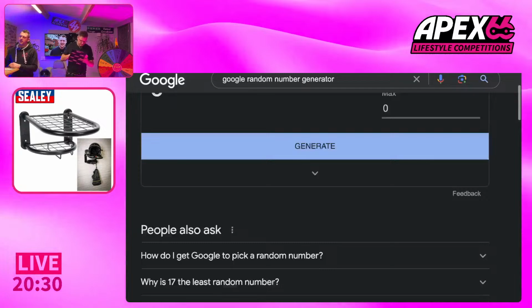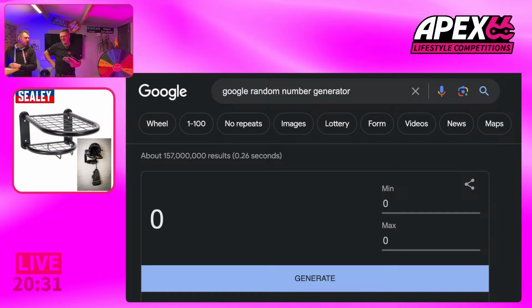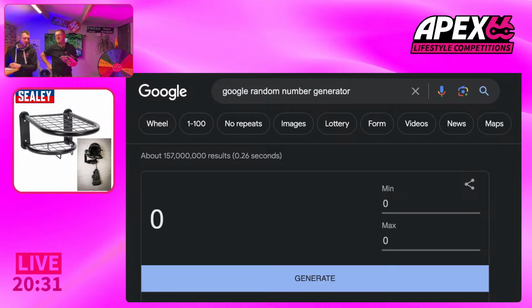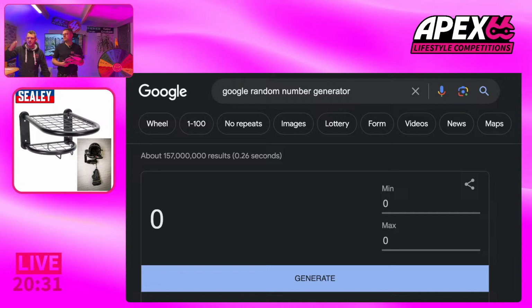It's just a screen capture of a web browser. That's all it is, the Google random number generator. We use this to draw our winners. We enter the ticket number range of this particular prize, between one and whatever the maximum number was. We press generate, find a number, and look at the entry list live on our website. This is the entry list page.